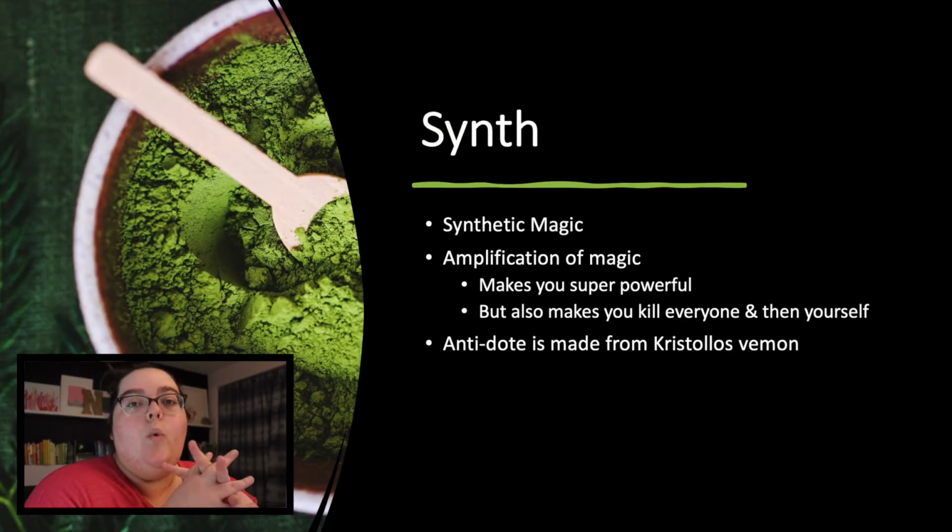Okay, now we come upon something that's very important to the rest of the story. It's this drug called synth. And synth is being developed by Redner Industries, where, again, Danica was working, and it's essentially synthetic magic. That's what synth is short for. It's this amplification of magic that makes you super powerful, but it also has this really bad side effect of essentially making you Hulk out to the point where you murder everyone around you and then kill yourself. Which is bad news.